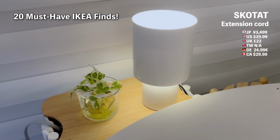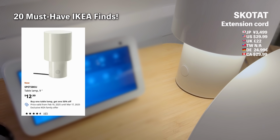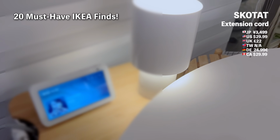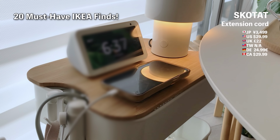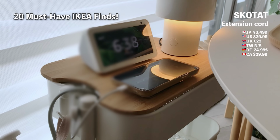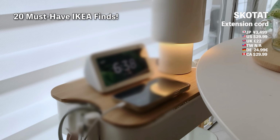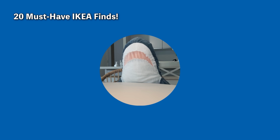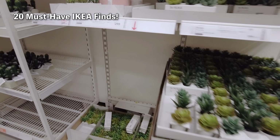This table lamp is another new IKEA product that I recommend. You could place a smart speaker there too, since there's now a power source. I used to charge my phone next to my desk and got distracted all the time. Now I charge in the dining area and I can focus much better.